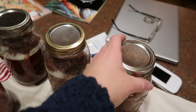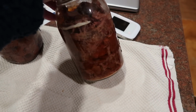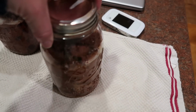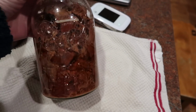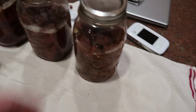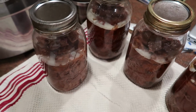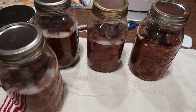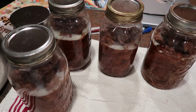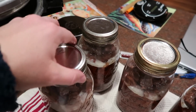Last night I canned up some more venison, and this is a raw pack venison. I know to a lot of people it looks pretty gross. We did open some, I can't remember when it was, but it is so tender, so delicious. I cannot urge you, if you are a pressure canner and you haven't ever pressure canned meat, give it a try. It really, really is fun.